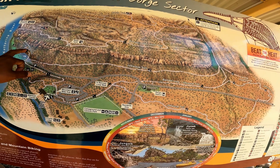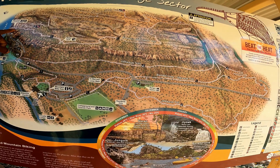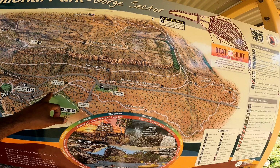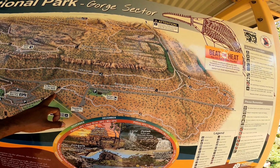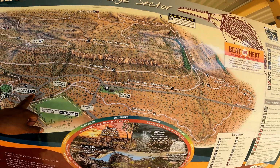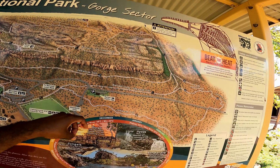Some of them you can do with bikes only, some with the bike and walking trail as well. So just read and understand the instructions, and you need to follow some basic rules when you walk or when you go near the water. So understand that one. If you are with the kids, take care of them.